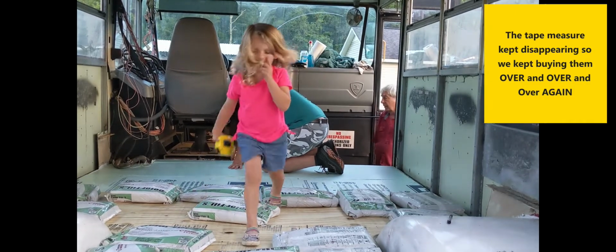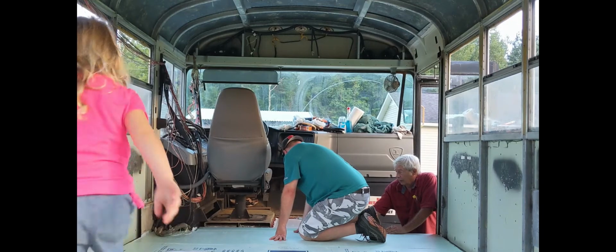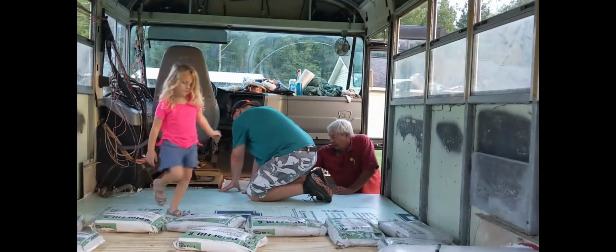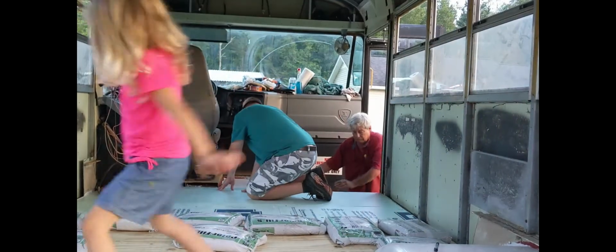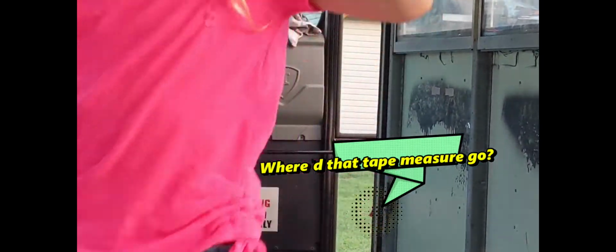Don't cut your little fingers. It's over here. She moved it over here. Here, Rena, taking the tape measure.